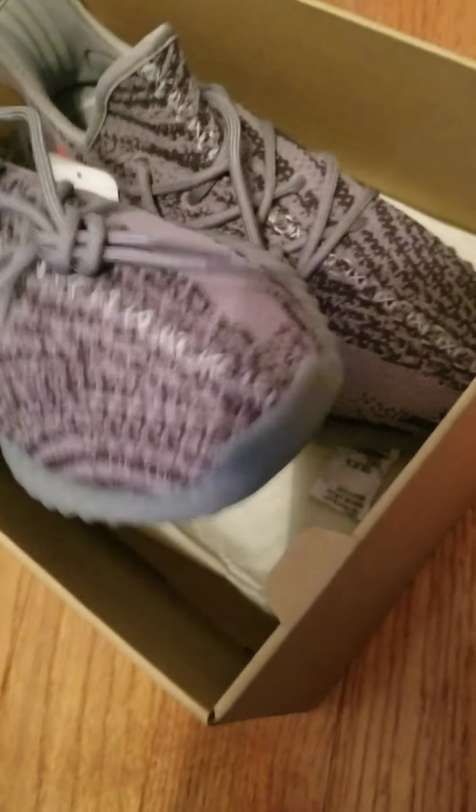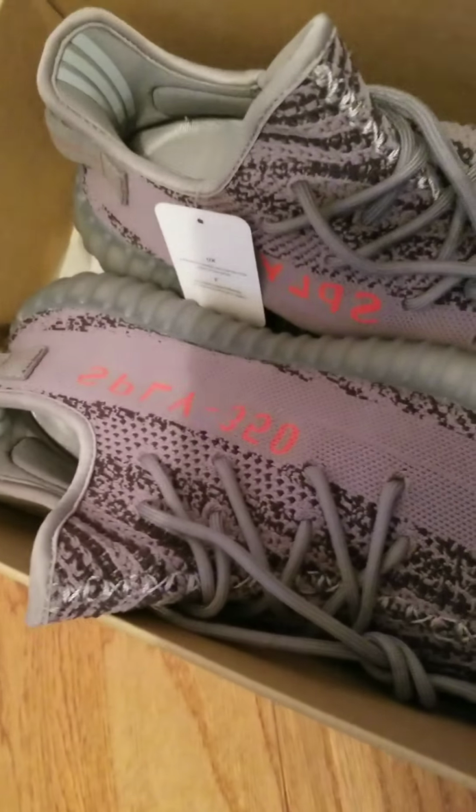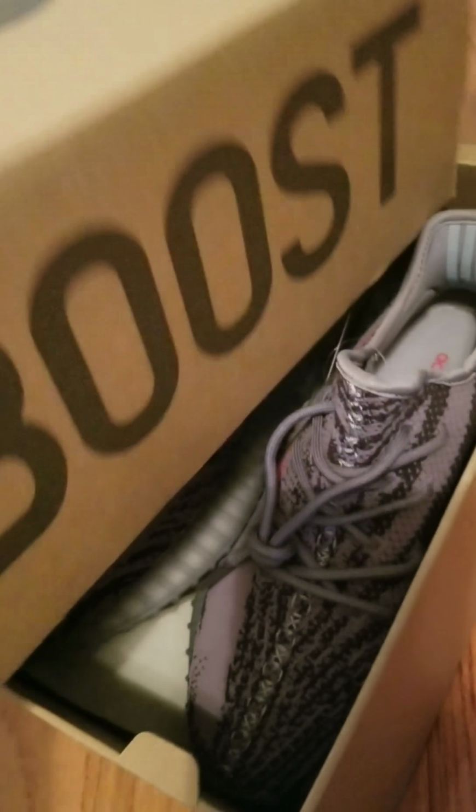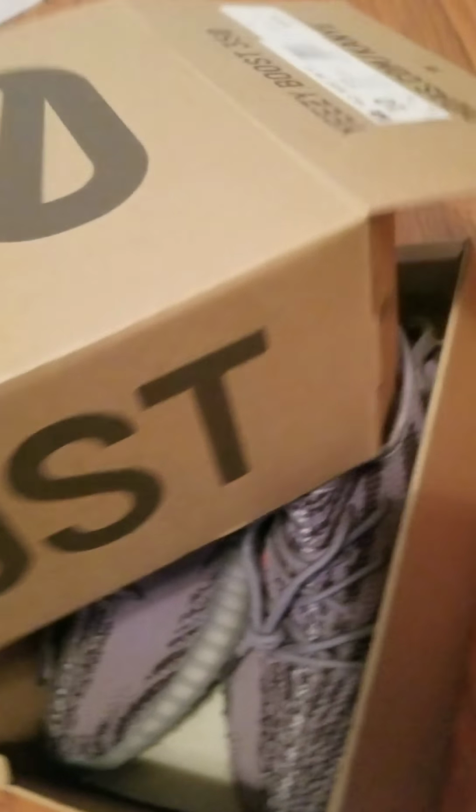The laces, A1. You know, but definitely get it. Everything is true to size. Again, that's what I say. It's true to size. Lillian, definitely hook it up, man. They let you know, email it, and definitely do a review. And there's the Boost on the side. Box. And the box is perfect, man. Perfect. You know, and that's it.